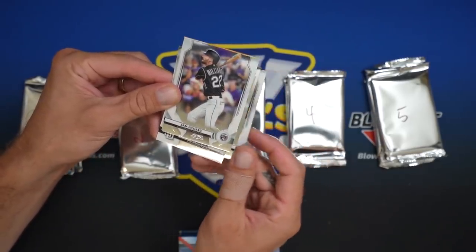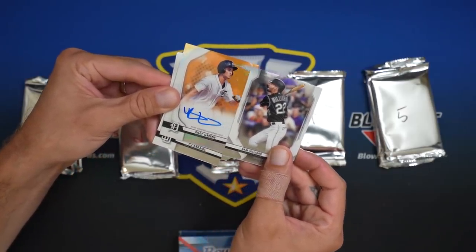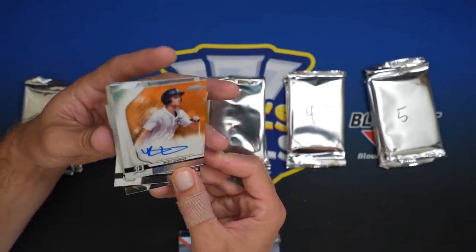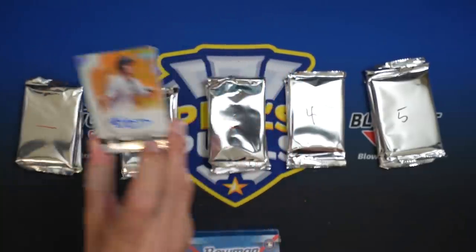Yordan, base, and this is my auto. Not my auto yet, Sam Hilliard. Detroit Tigers. That's a good one. Riley Green. And it's 75 orange. We like Riley Green. We do like Riley Green. Everybody likes Riley Green. He's a stud. Had a huge spring training. Had a really nice camp.